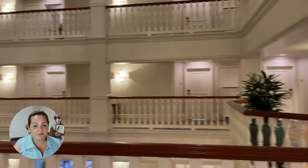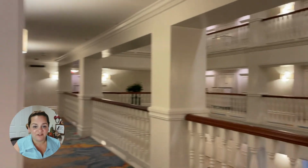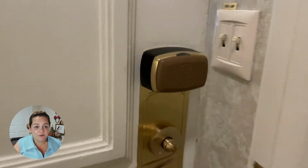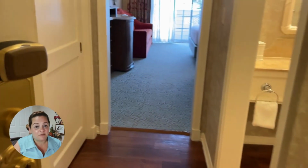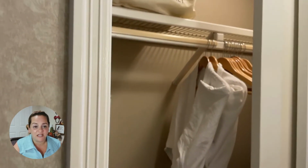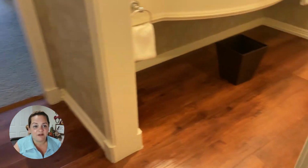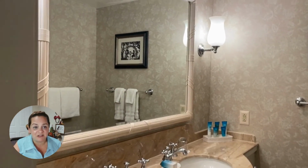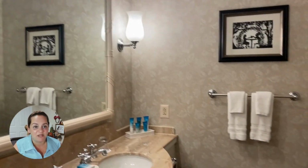Okay, we're in the lobby of an outer building at the Grand Floridian. It was such a beautiful building, and we're going to enter the room. Usually I would use my magic band, but I had the door just slightly ajar. So the closet was really nice size with a couple of robes, blanket and pillow. A safe, and then we quickly go into the bathroom where there are double sinks and a large mirror, and I love the wallpaper.